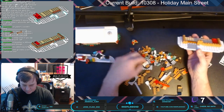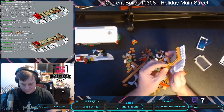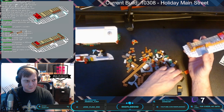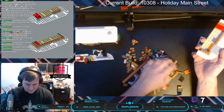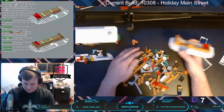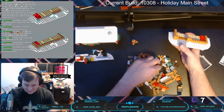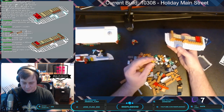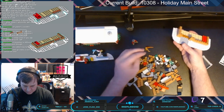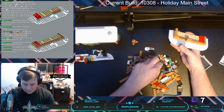Oh, cool. Four. Another 1x1. Dude, we're cruising through this bag. There's going to be a lot of fine detail right here. I don't know what all this is, but I do have a saxophone. That's pretty cool. Got a saxophone. Got a violin. There was a guitar. Where is it? There's my guitar. It's probably a symbol of some sort.